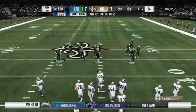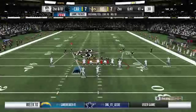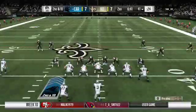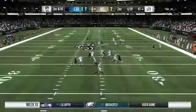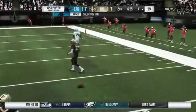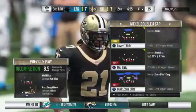Here now is 2nd and 10, again from the 41. Rosen again on 2nd and 10. He's going to go for a big play downfield, and he's unable to grab it. Thought he might have had position, couldn't hold on, 3rd down.